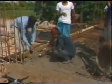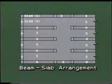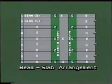Here we will be mainly dealing with the construction of one-way slab which is cast monolithic with the roof beams. The graphic shows typical one-way beam slab arrangement. Beams may be downturned from the roof slab or at certain locations. Hidden beams can be provided for architectural reasons.